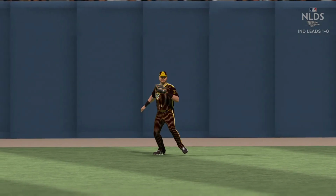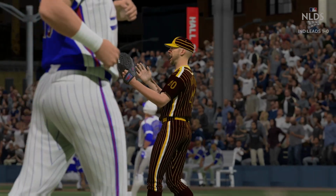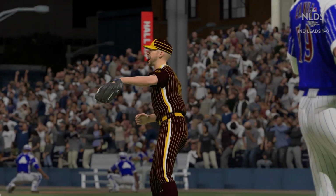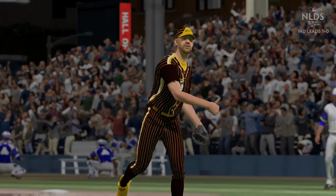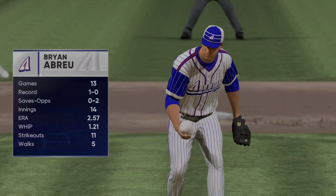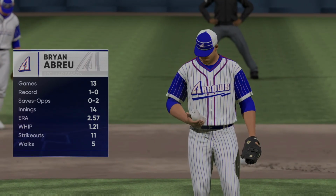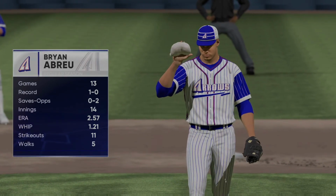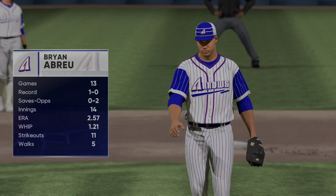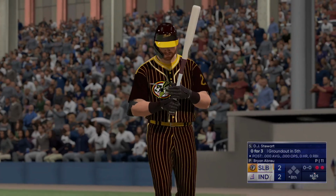Great catch right there. And Chris Bassett, a fantastic performance. 7 innings for him today. And only 3-4 hits all night. So just a great performance there as we go into the 8th inning now, and here's Brian Abreu. Really small sample for him this season, only pitched 14 innings, but was good in those 14 innings. So we'll see what he does in the playoffs here in this big spot.